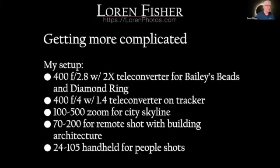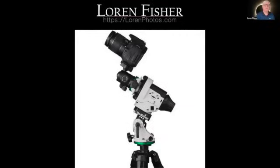So I mentioned timer or tracker. This is a Skywatcher tracker, and it'll track the sun. You can set it up, and it will just follow the sun as it goes across the sky. That one will have a 400 with a 1.4 on it. They're about $400. So depending on how bad you want the shot, or if you ever want to do star photos at night, they're great for that.